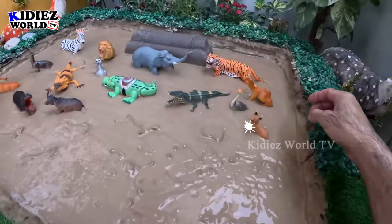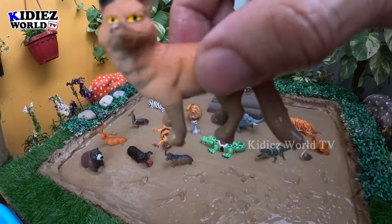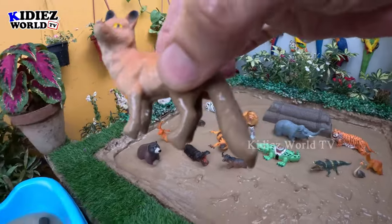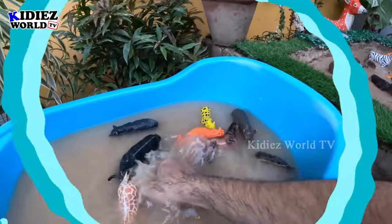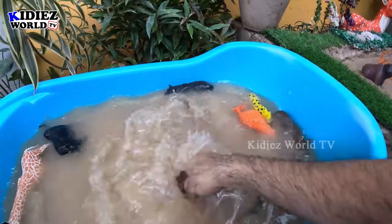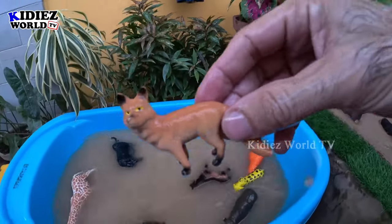And the next one we have is a fox, a little but very clever wild animal. This fox is very dirty, so let's clean him. Here we go, fox.